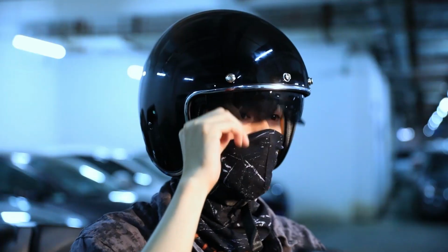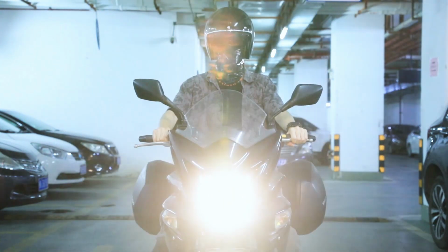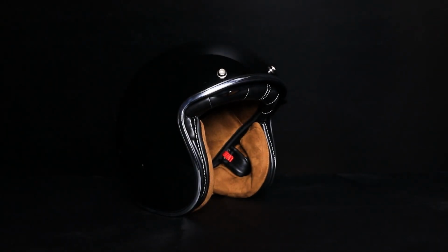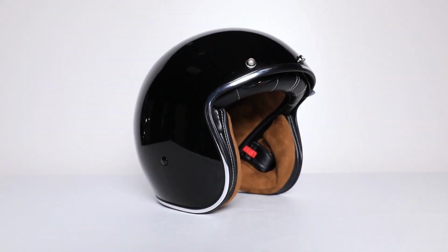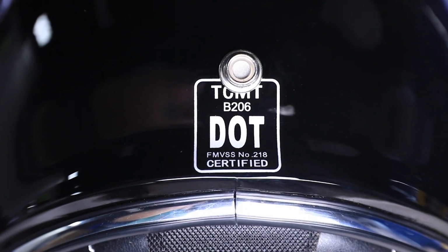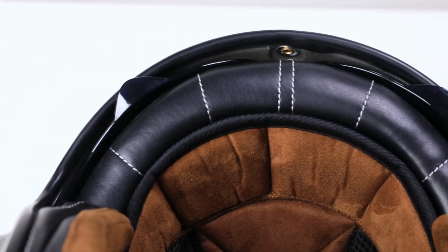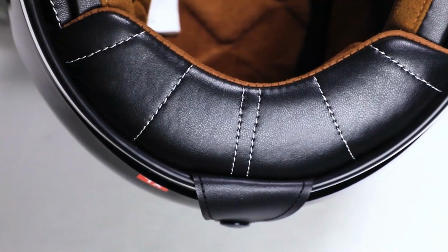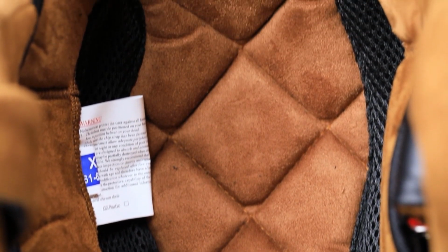The helmet also features an adjustable chin strap that ensures a secure and comfortable fit. This is important because it helps prevent the helmet from shifting or coming off during a ride, which can be dangerous. Another feature that sets the TCMT 3/4 open face adult helmet apart is its ventilation system. The helmet has multiple air vents that can be easily adjusted to provide maximum airflow, helping to keep riders cool and comfortable in any weather conditions.